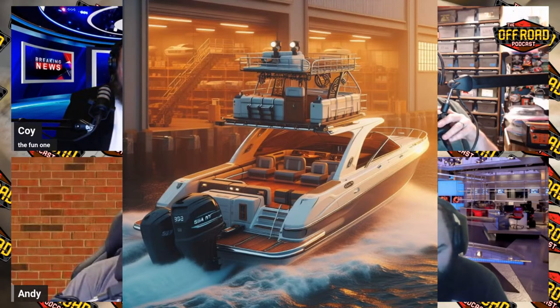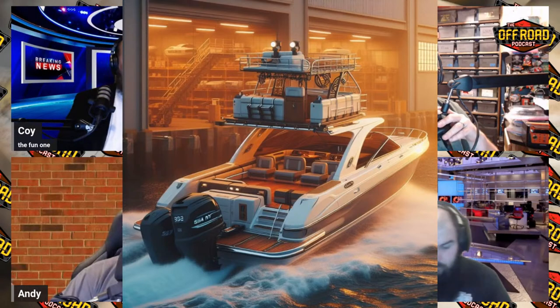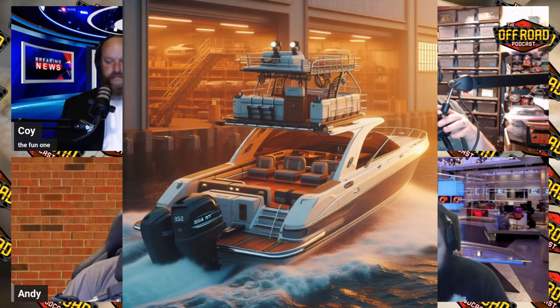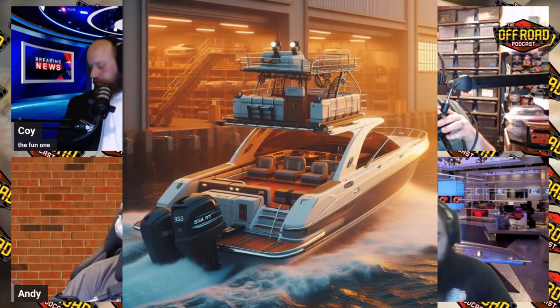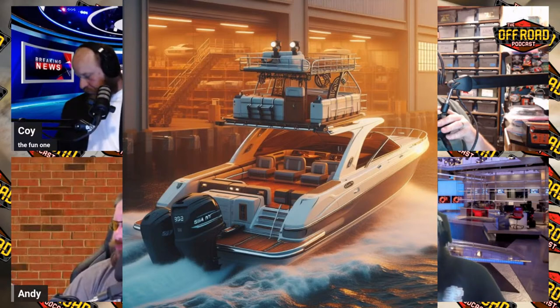Deck cargo system. This is kind of cool. I read this one wrong. I thought it said dock cargo system. So I was like, actually, that's kind of cool. Maybe they should come out with both a deck cargo and a dock cargo system. So they are modular deck cargo systems that attach securely to the deck of the boats, providing versatile storage solutions for outdoor gear and equipment. They would allow boaters to maximize space and organization on board.